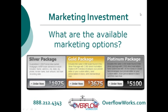So we have 3 packages. Silver package is if you just want to buy the data. Some people say, hey, my brother owns a mail house, so I want to do the printing and mailing, and I want to actually hold the envelopes and put them in the mailbox myself. So if you just want to buy data, you can buy the silver package. 2,500 records for $1,975.